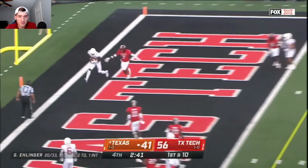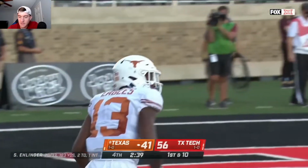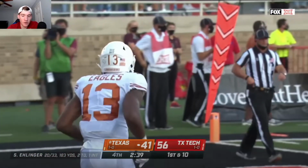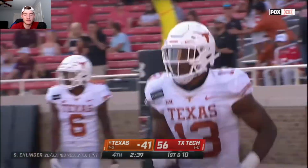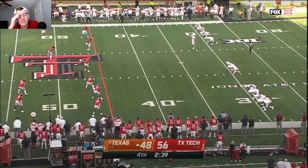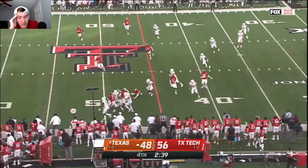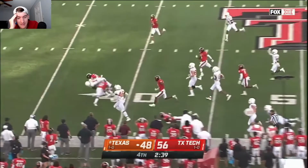I like the pressure. Yeah, make plays. The thing is, the whole game they've been bringing pressure. They stopped bringing pressure, and then they start bringing pressure again. It feels like they didn't know what exactly they wanted to do this drive, and the result is a Texas touchdown. With way too much time left. I remember this. What a freaking kick.